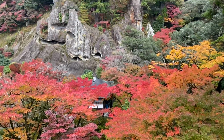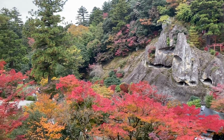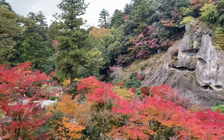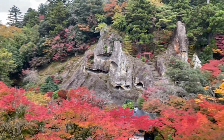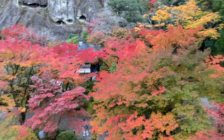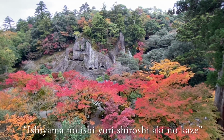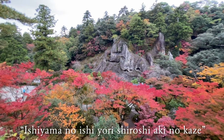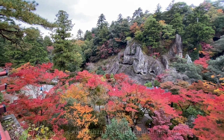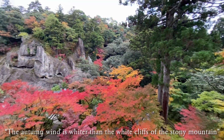The natural rock formations at Natadera Temple have been revered as a sacred place for well over 2,000 years. The forest surrounding the temple provides a place for healing. So during the Edo era, the master haiku poet Matsuo Basho visited this place and left a haiku saying, "Ishiyama no Ishiori Shiroshi Aki no Kaze," which means the autumn wind is whiter than the white cliffs of the stony mountain.